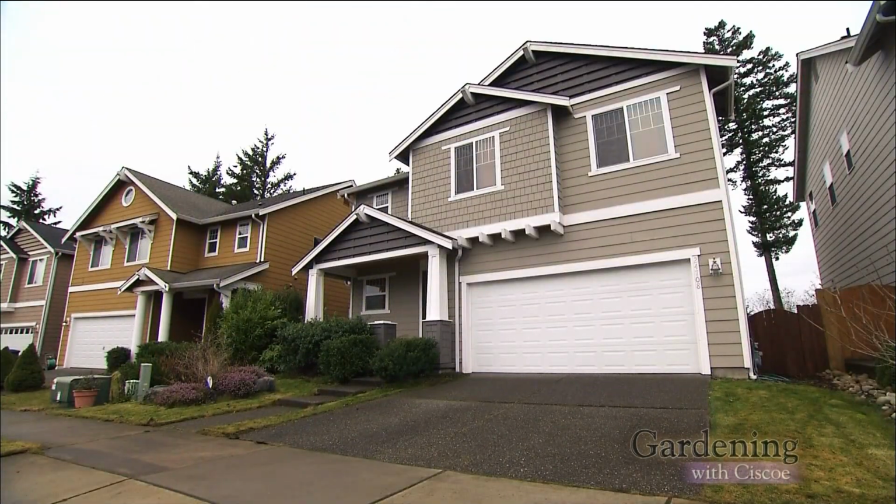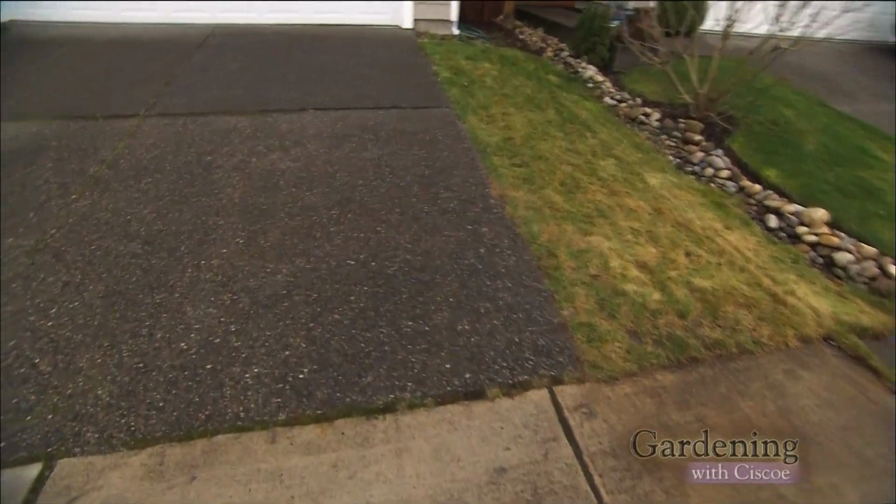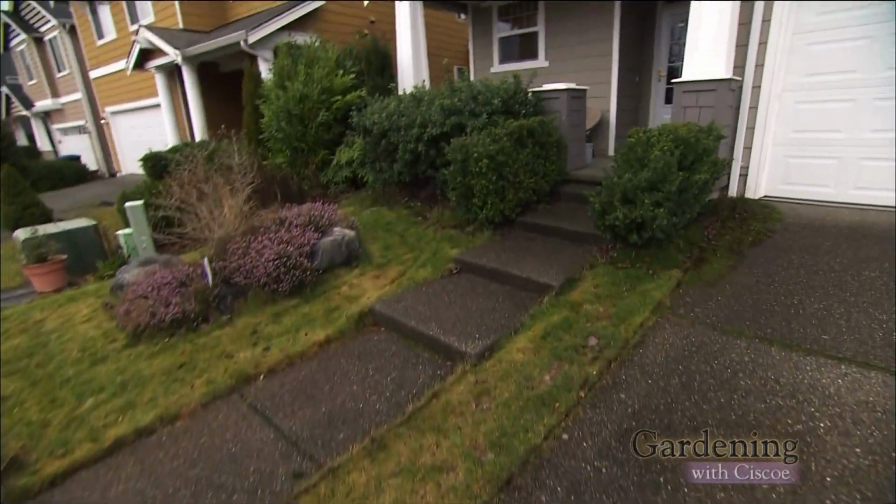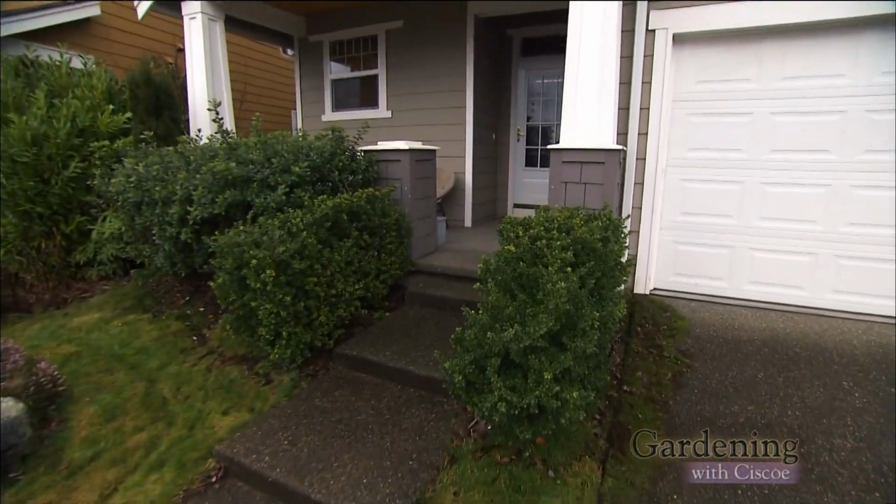Especially with all the homes that are on the market right now, you want yours to be the one that people stop to go look at, right? This home in Maple Valley was about to go on the market. Paul and his crew got the order to spruce it up. Their first impression? Nothing awful, just a tired landscape in need of some pep.